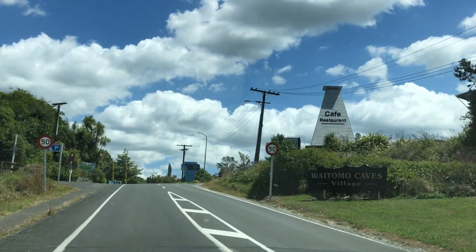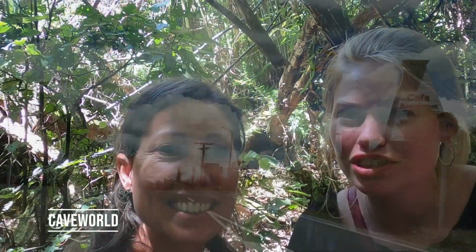Our next stop was over to go see Cave World. So we're gonna go see some glowworms. It's gonna be really cool. And here in Waitomo, there's actually like 300 different caves. Yeah, all underground with water flowing through them in rivers.